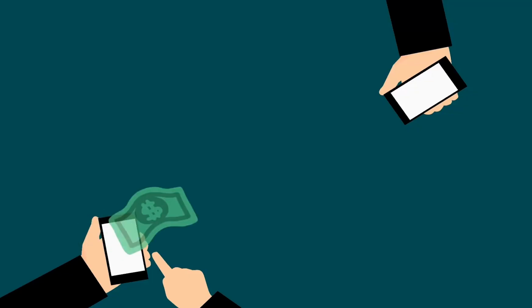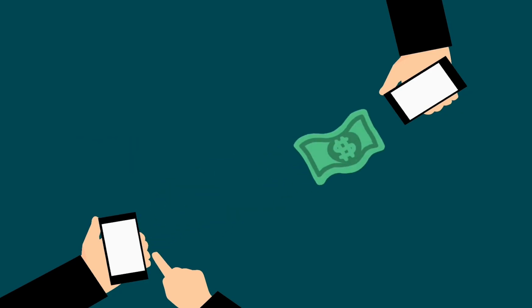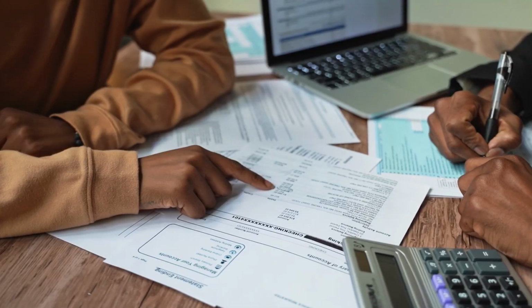You can also set up an automatic payment system for your monthly bills, and if you are having problems affording those, then you should inform and discuss it with your credit card agencies. Paying off your debts timely will help you boost your credit score.